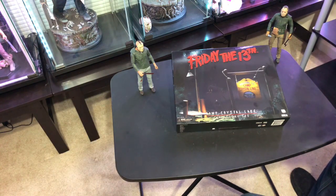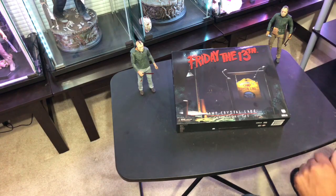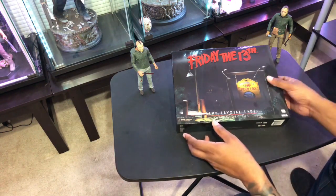I'm big into these accessory packs. I'll show you at the end of this video. I've also got the accessory pack for the aliens, and I really think it adds another level of realism. And I love Jason, as I'm going to show you in a second. But man, oh man, am I so excited to have this. So let's look at the packaging.